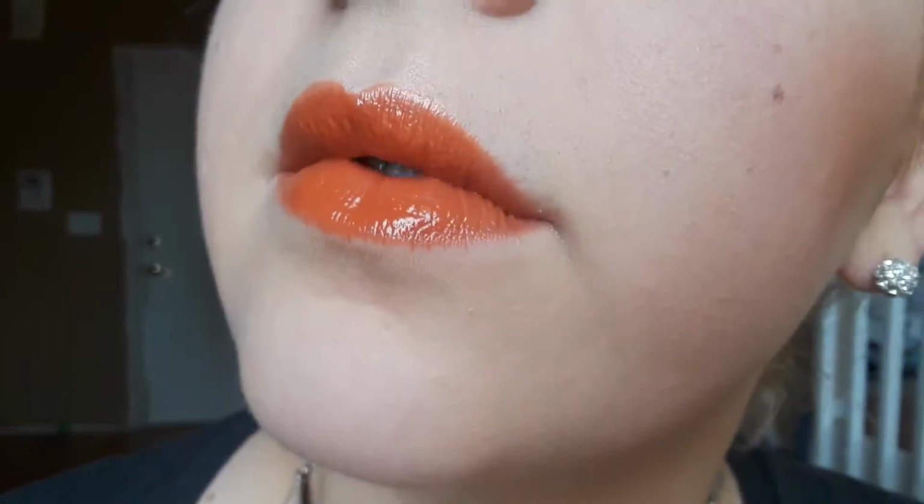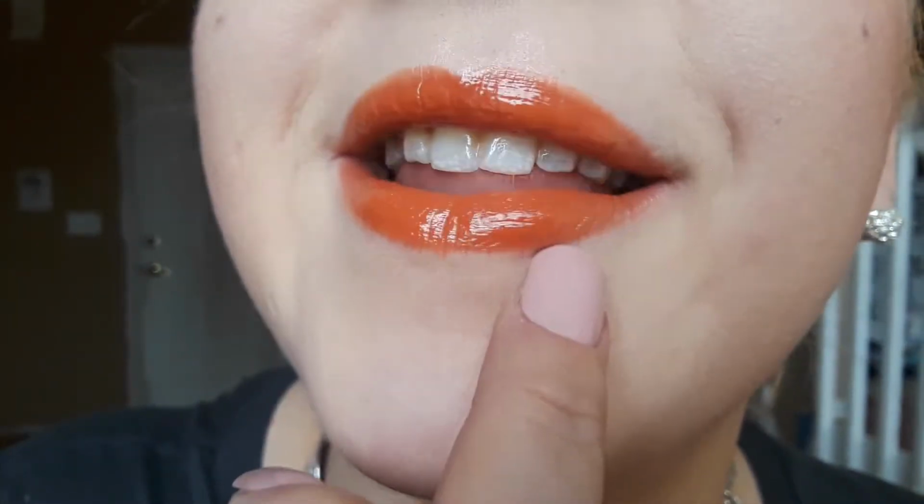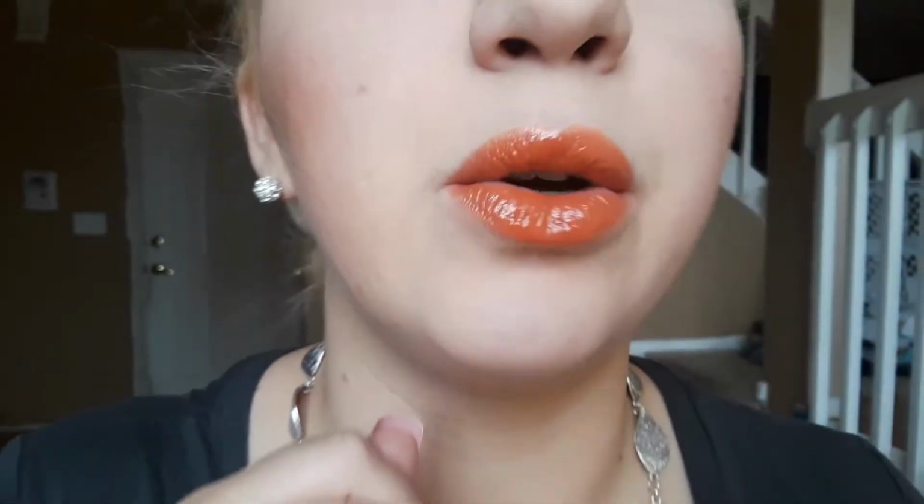For a lip gloss, it's pretty long lasting, and I love the color. In the packaging, it looks really opaque. I wanted to see if it transferred to the lips the same way that it actually appears, and I think it does. I mean, it is, like I said, really opaque. And I'll do a little close-up of it. And you can see a little bit of bleeding right there. But overall it looks really, really nice.